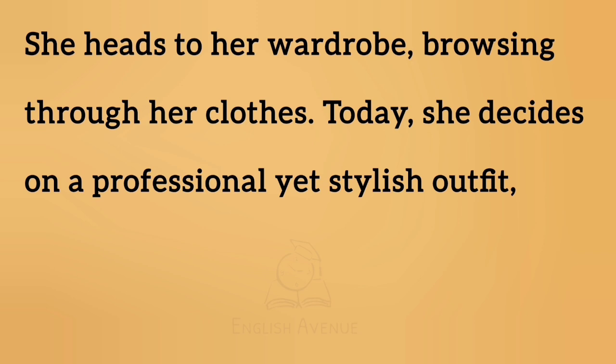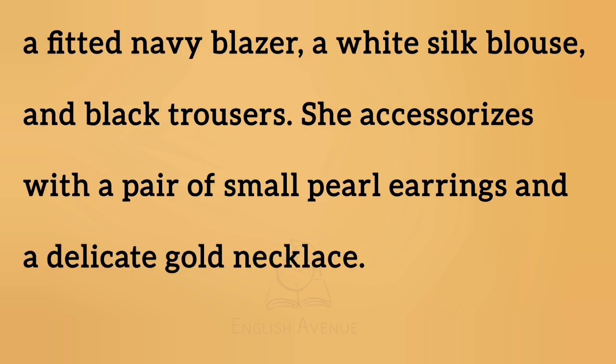She heads to her wardrobe, browsing through her clothes. Today, she decides on a professional yet stylish outfit: a fitted navy blazer, a white silk blouse, and black trousers. She accessorizes with a pair of small pearl earrings and a delicate gold necklace.